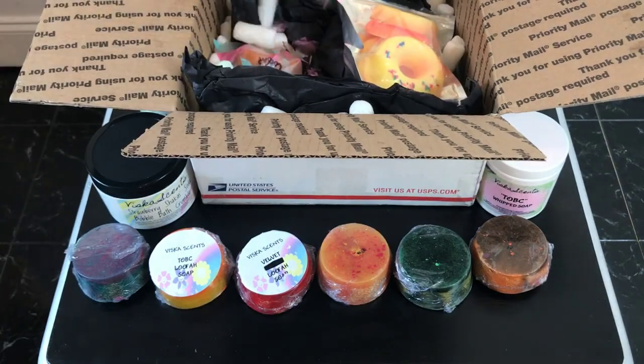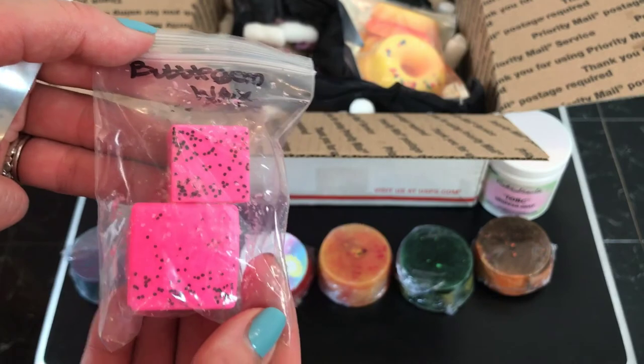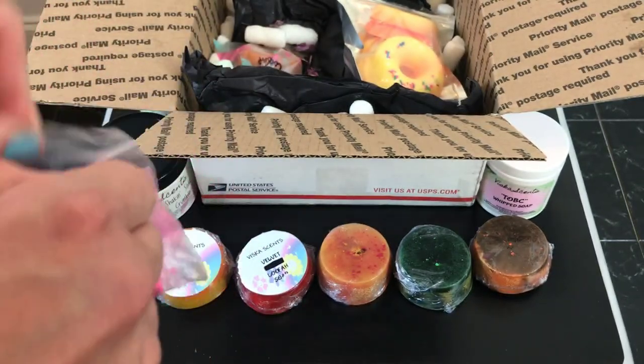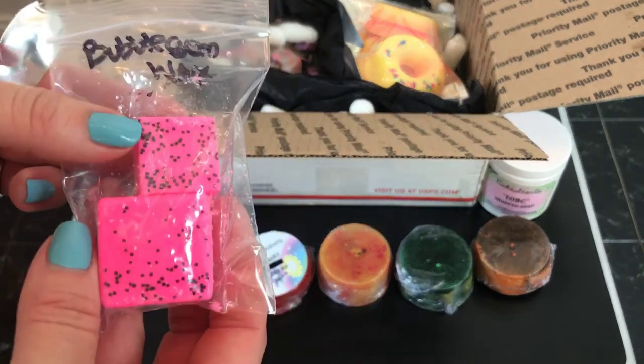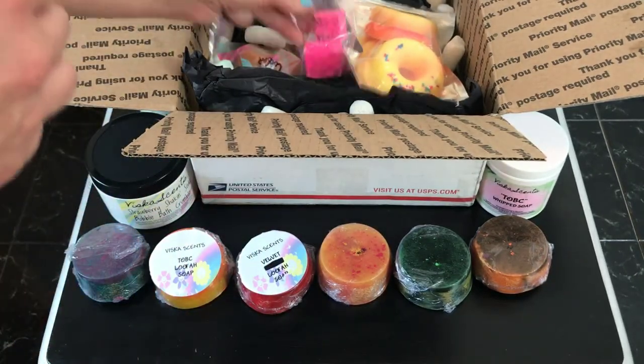And then, so this looks like maybe a little sample. Oh, bubblegum wax. Okay, well, you know I like that scent. It smells like bubblegum, but it's not super strong. So we'll try that. That's nice.